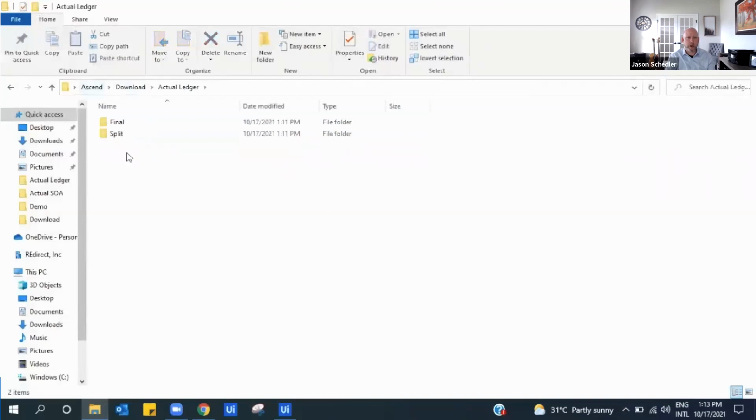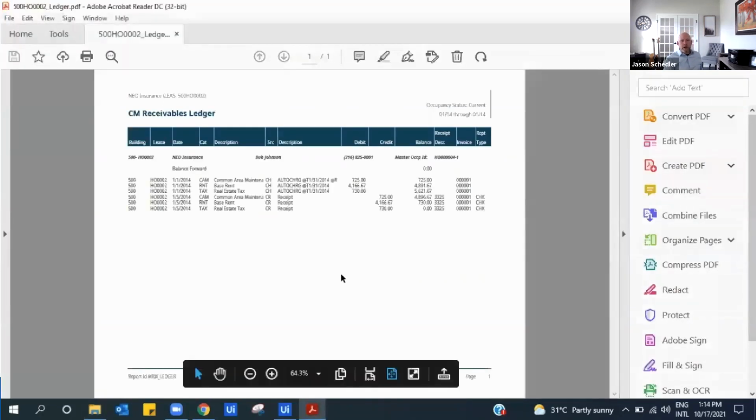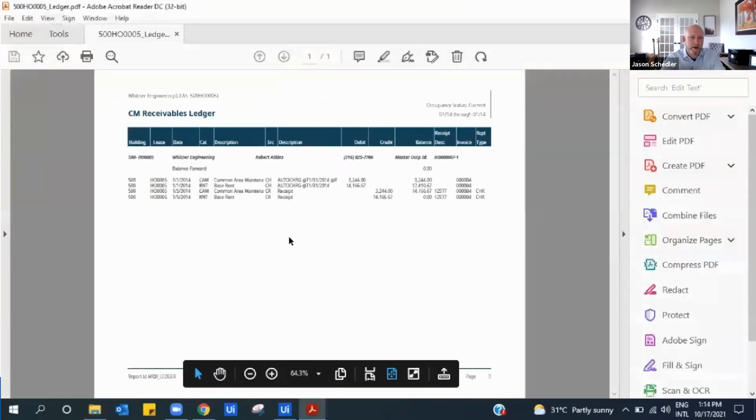Now, if we look, we actually have saved versions of these reports separately. So we have a separate ledger PDF for each tenant, and then we have a separate statement of account PDF for each tenant as well.